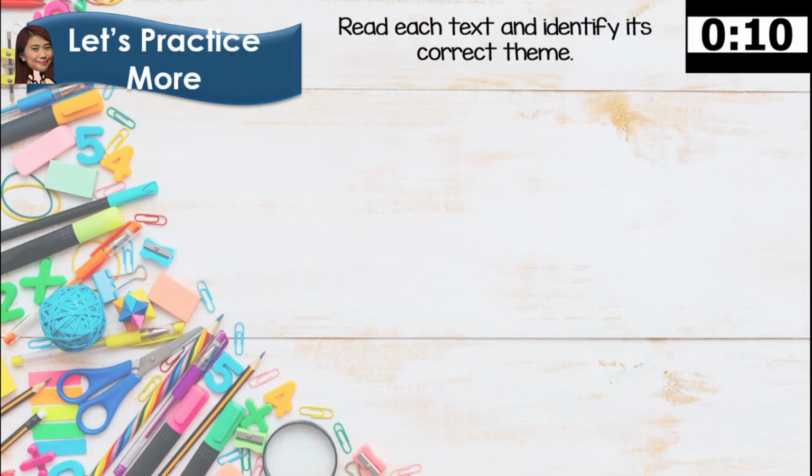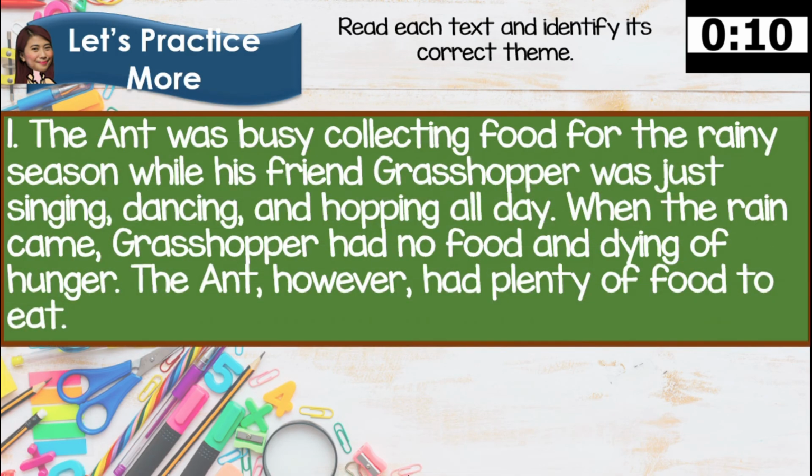Let's practice more. Read each text and identify its correct theme. Again, we are going to identify the key theme or the moral. Number 1. The ant was busy collecting food for the rainy season, while his friend Grasshopper was just singing, dancing, and hopping all day. When the rain came, Grasshopper had no food and dying of hunger. The ant, however, had plenty of food to eat.